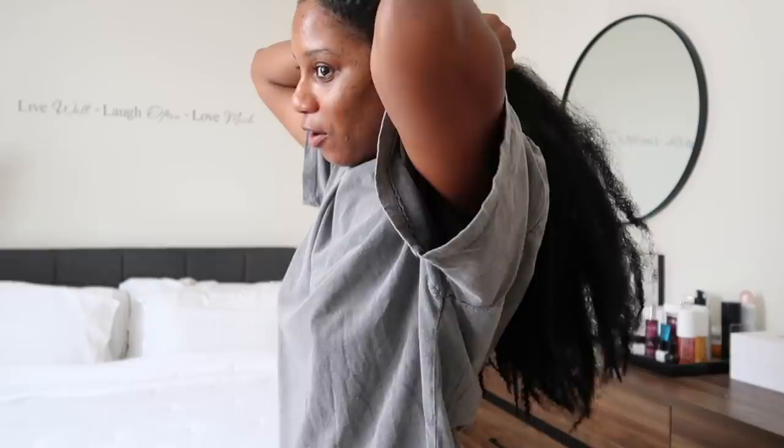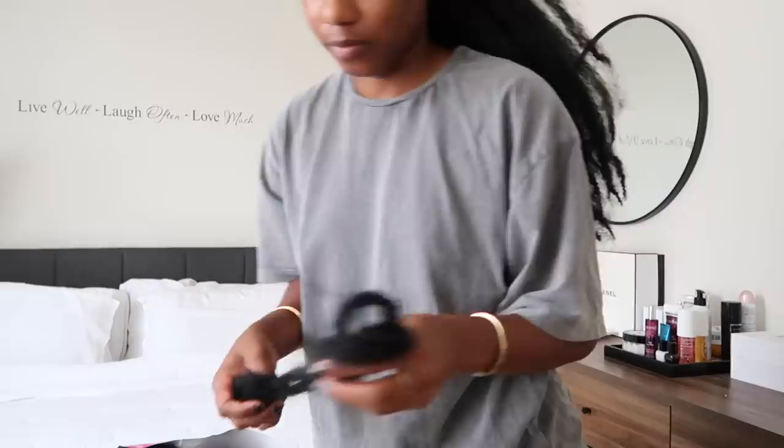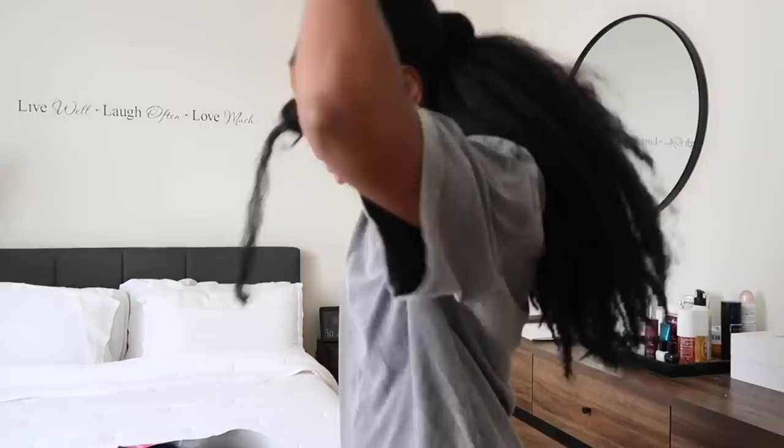And you could double wrap it too if you want. And then I just take some of this extra hair, like this is a piece of extra hair, and I'll just wrap it around the base until my hair is covered, and I'll just tuck it under and then hairpin it.